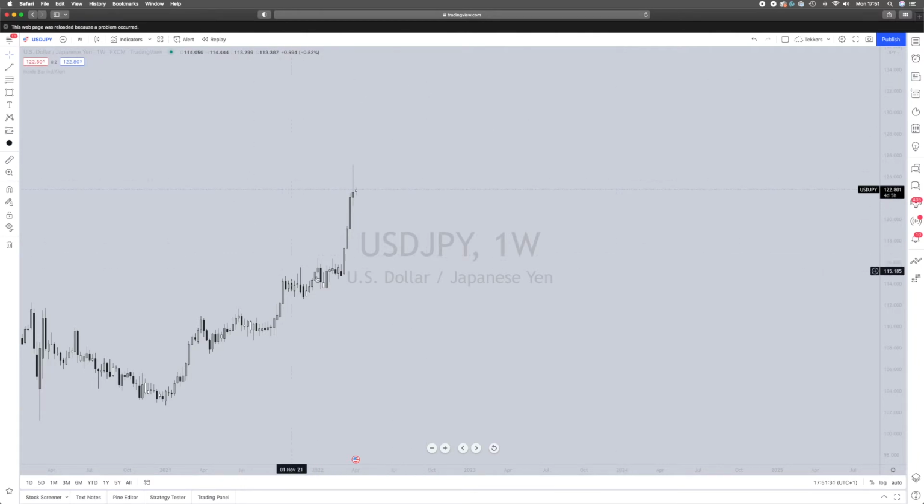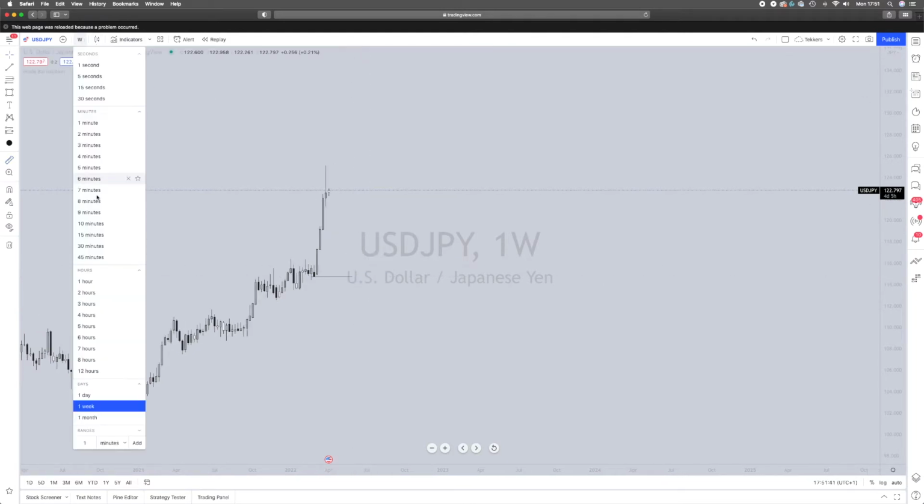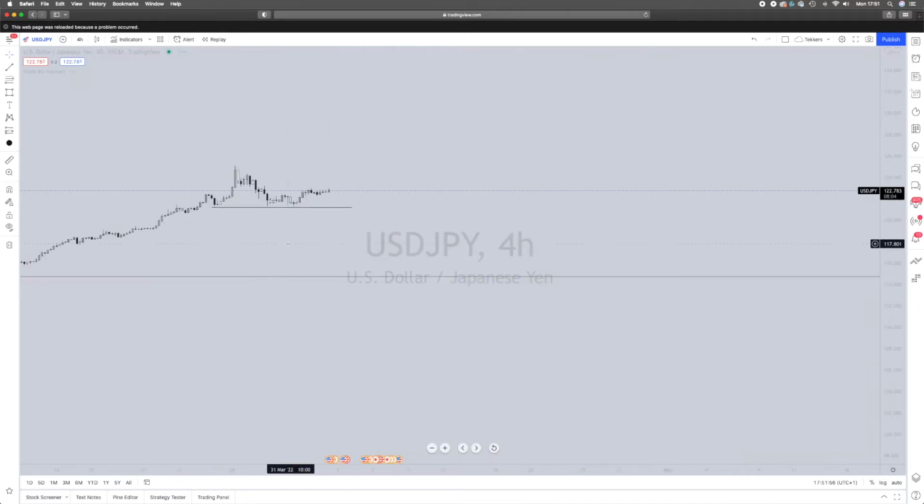So, weekly currently bullish. In order for us to turn bearish, I'd look for price to basically fall below this last down candle here. Because we're miles away, not worried about that. Daily, still very bullish. Price has pulled back into this candle, although we haven't broken below this low, so still bullish. On the 4 hour it will become more apparent why.